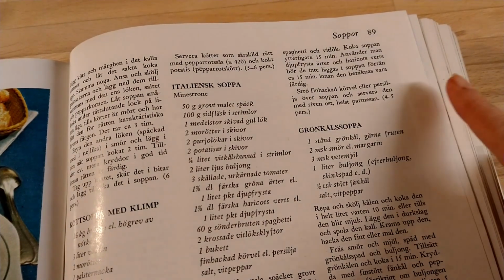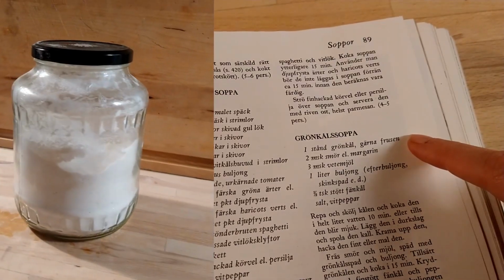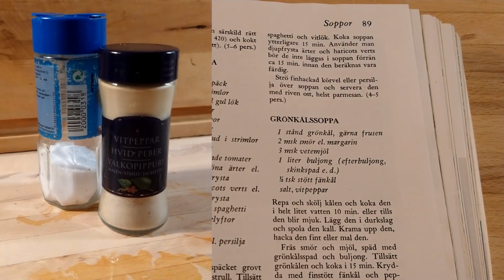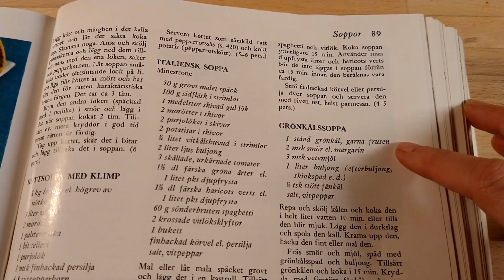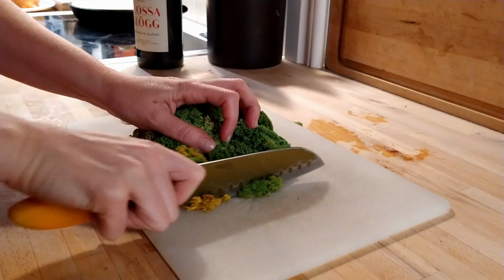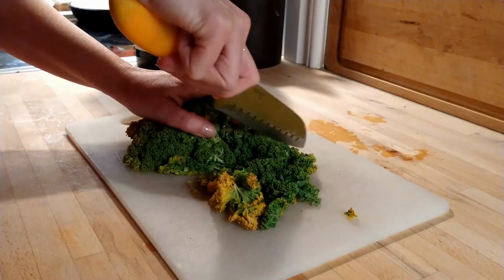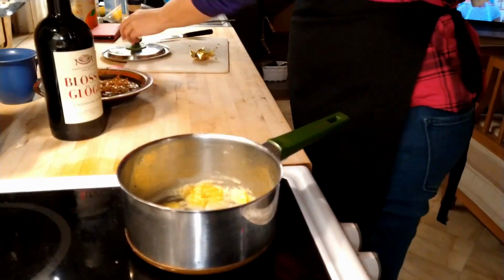This recipe only calls for a handful of ingredients, including kale, flour, butter, and spices like salt, white pepper, and a bouillon cube, and that's pretty much it. Likewise, the procedure is also relatively simple. Essentially, you're just going to hack up your little head of kale and make sure that you steam or boil it for at least 10 minutes until it gets nice and tender.